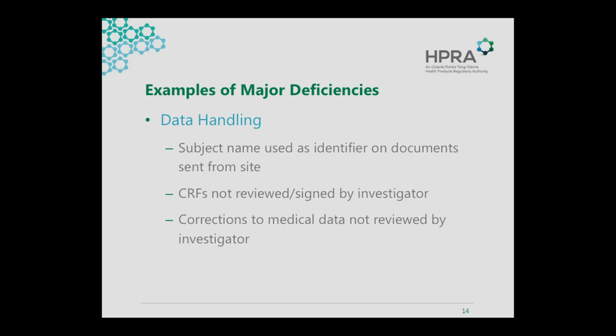Subjects didn't personally date their signature. Surprisingly enough, we still see that. The investigator must sign and date, and the subject must sign and date themselves. And the person taking consent not delegated to do so: you would expect whoever is taking informed consent to be on the delegation log, and to have received appropriate protocol training.